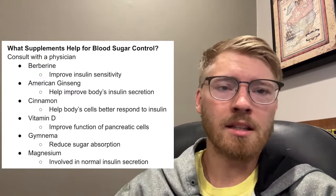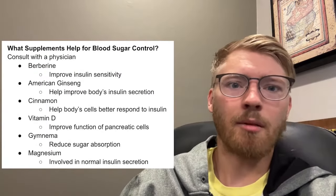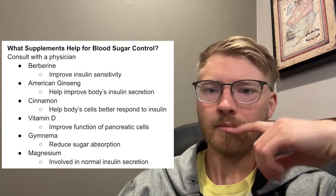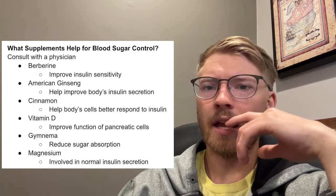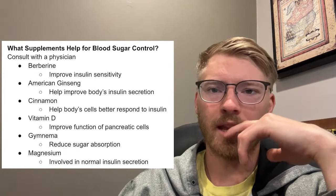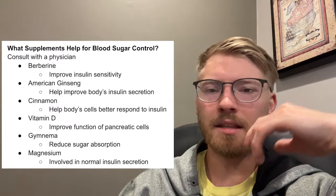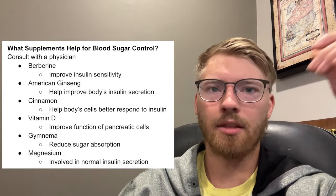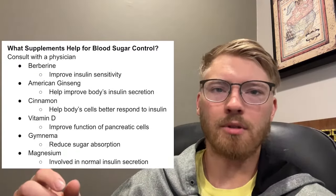So let's talk about some of the best supplements that you can use to help lower your blood sugar and keep it under control. And I will say, I would consult with a physician before you take any of these. This is not an exhaustive list. There are quite a few more. These are just a few that I think were notable when I was doing my research.